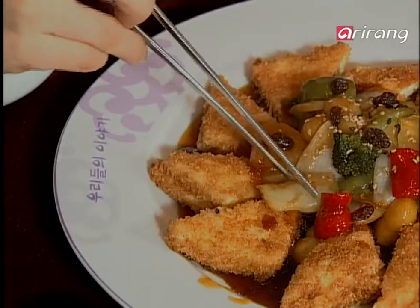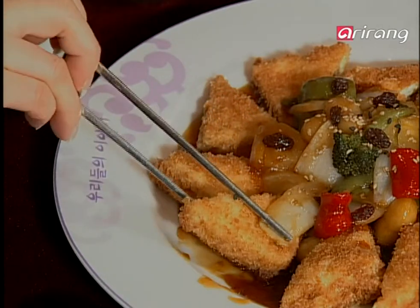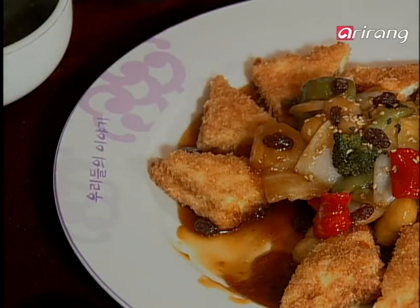Now let's move on to our second dish. Here I go. Very crispy. And the sauce is so good. It's like the sweet and sour sauce. And the tofu and the meat was very nice.